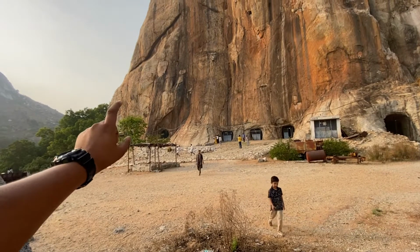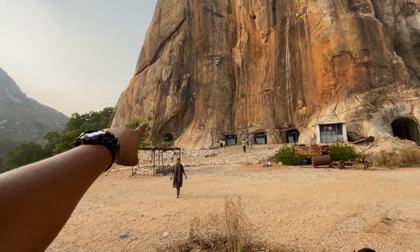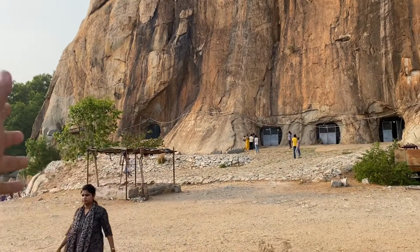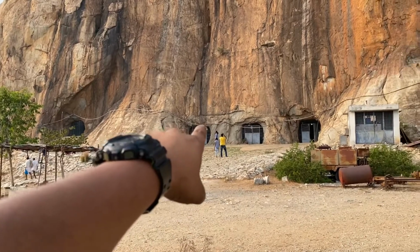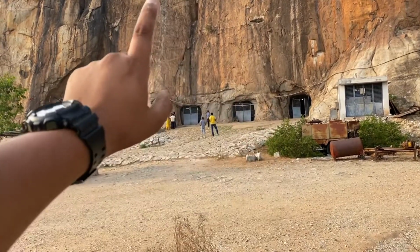At Kailasagiri, they have carved through the hill and created a small temple inside it. And that one, what we see there, the gate, is a hall, a kind of prayer hall. And there are three other doors, 1, 2, 3. Each one is for Shiva, Parvati and Lord Ganesh.